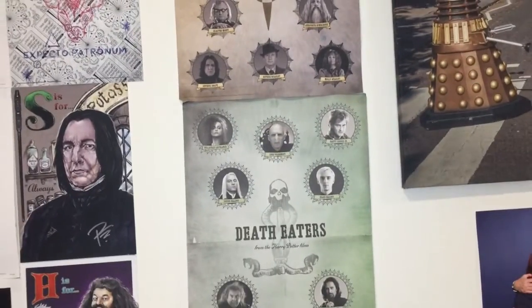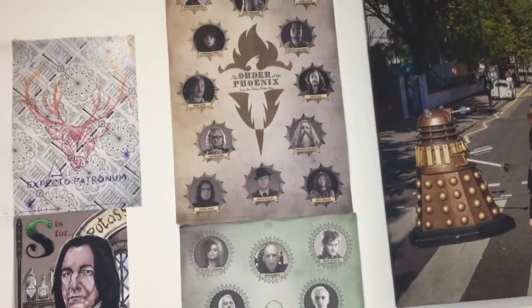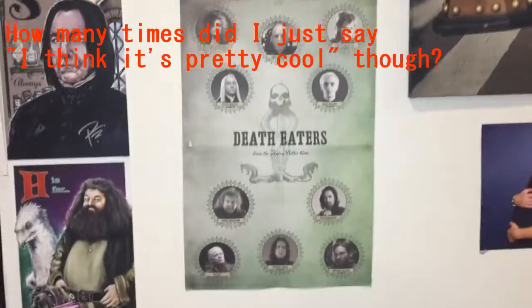And I think it's really cool because I actually put Snape on both of them, so it's quite cool because you don't know what side he's on, and it's kind of cool because he obviously was in both of them. He's the only person that was in both of them, so it's pretty cool.